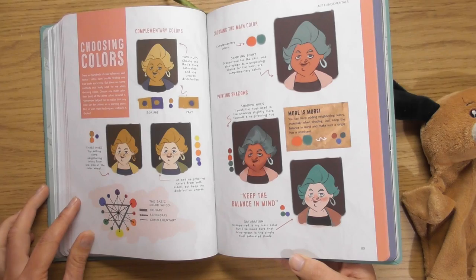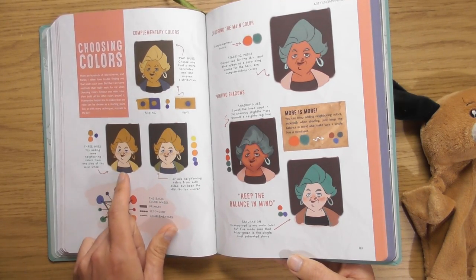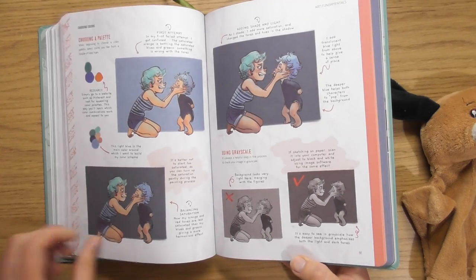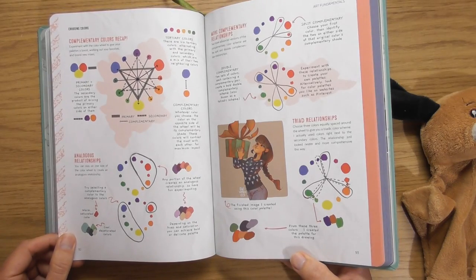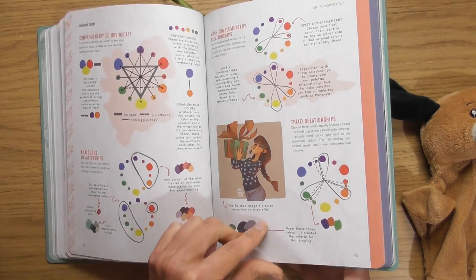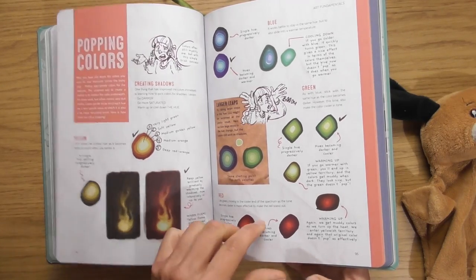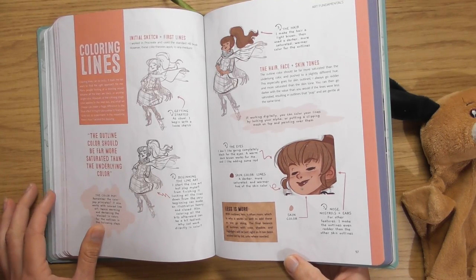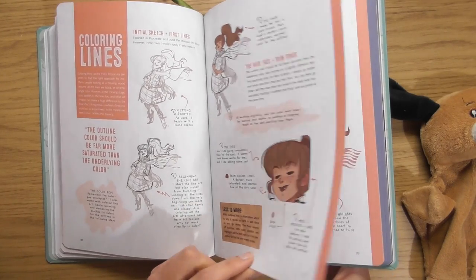Here we go, colours. Don't like that one. That might be my favourite. That's cool. Balance. Choosing a palette. Grayscale. God, loads of tips in here. Popping colours. Pop. Colouring lines. Look how cool these are, look. So simple, but so much energy in them.